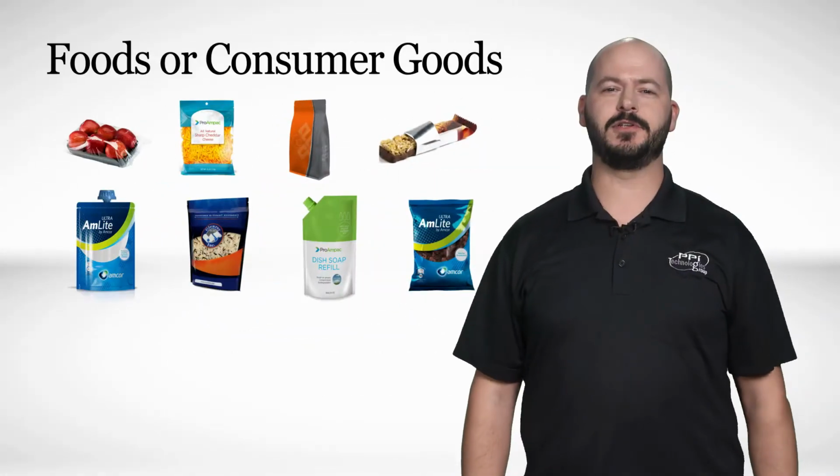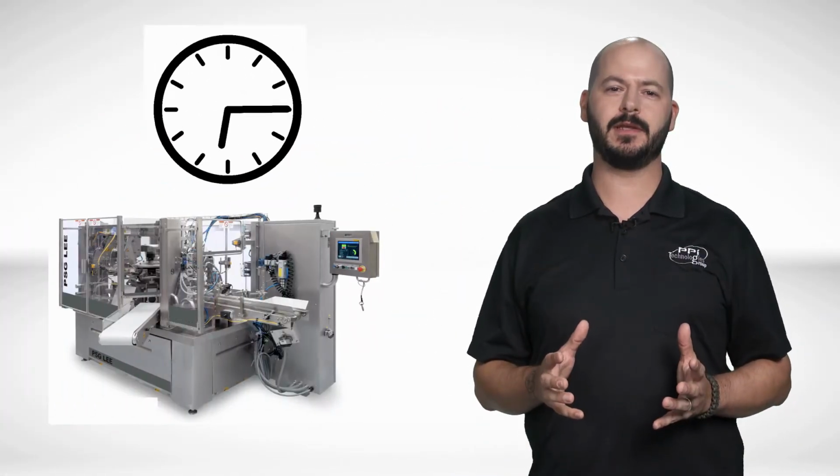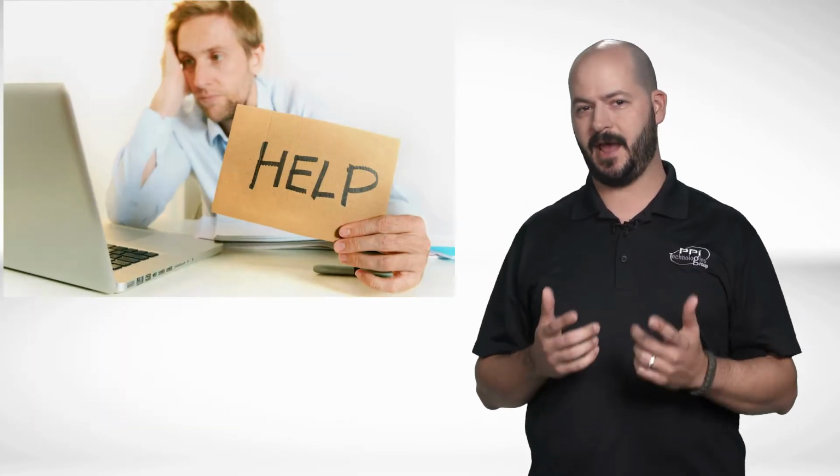As a manufacturer or distributor of foods or consumer goods, determining when it's time to buy your first machine and start automating your packaging doesn't have to be difficult.